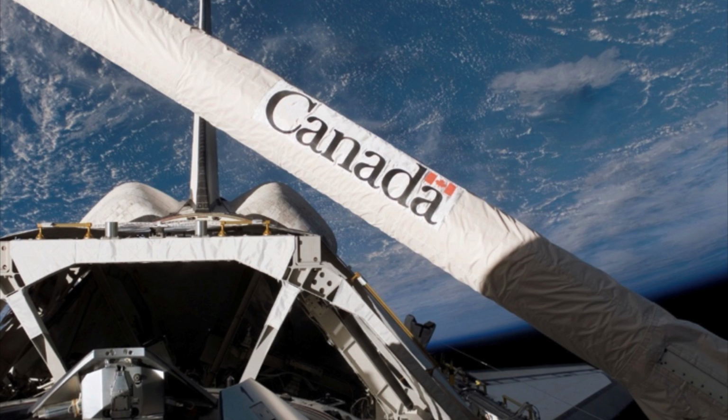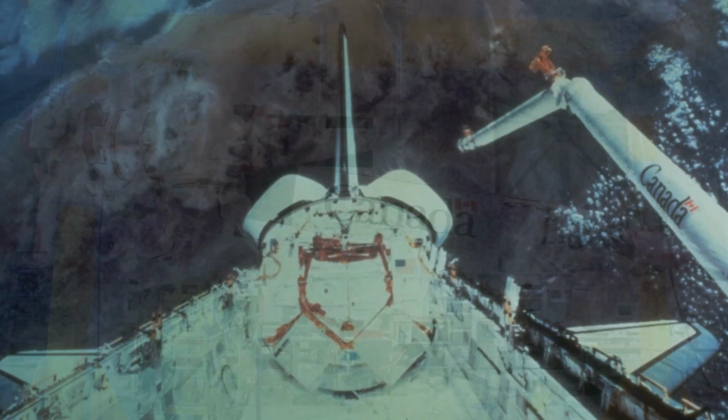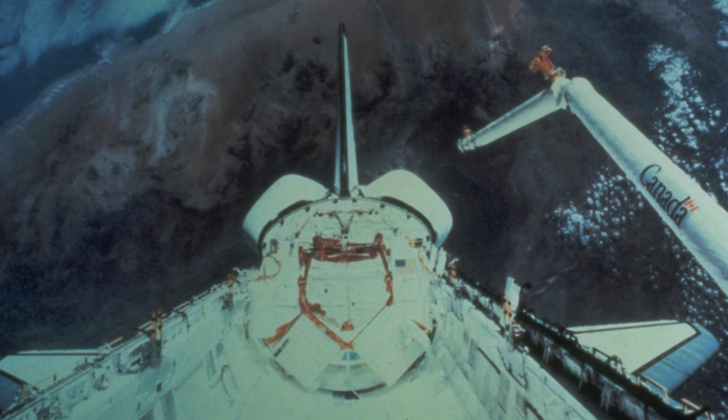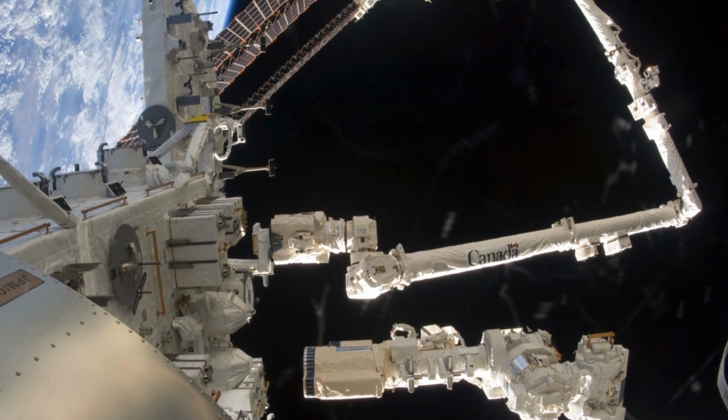Goldenberg worked on the original 1981 Canadarm. The 15-meter robotic appendage is attached to the space shuttle and used to grab free-flying cargo. The Canadarm 2 performs the same function on the International Space Station.